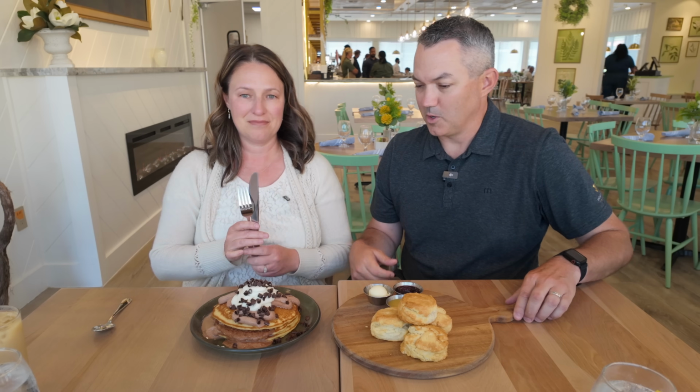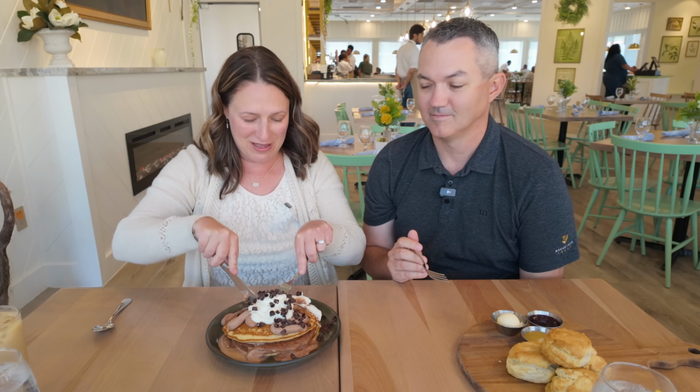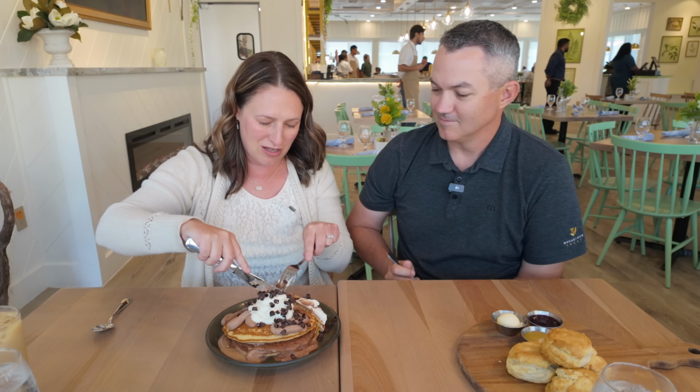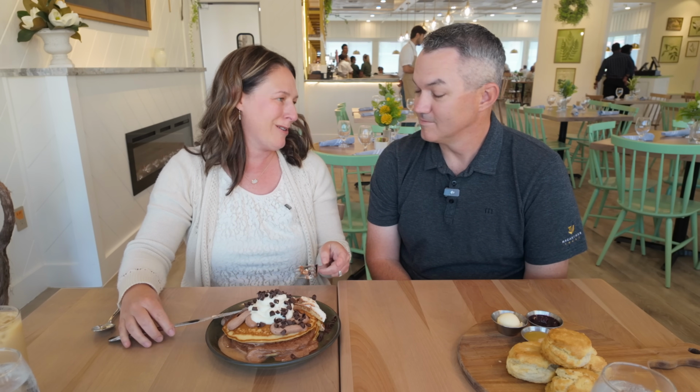Amen. So we're going with the pancake first. I don't think you need butter or syrup on this. I mean, you could add it, but I think it's going to have enough goodness on here with the chocolate ganache, the whipped cream, and the chocolate curls. Who doesn't like chocolate curls?